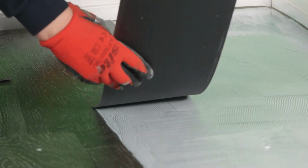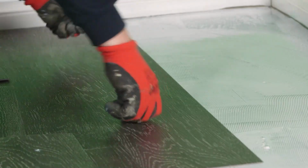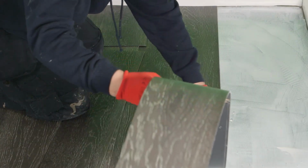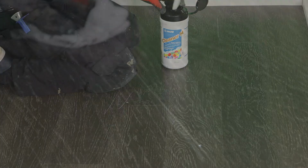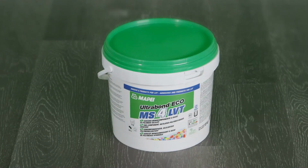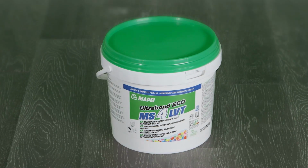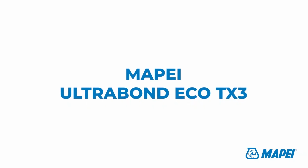This will ensure that we get a good transfer of adhesive onto the back of the floor covering. Once we have troweled the area and we are happy, we can lay the tiles straight into the adhesive. Any surplus adhesive can be wiped away with Mapei Cleaner H wipes. Mapei Ultrabond Eco MS4 LVT, the single component adhesive for wet areas plus lots more.